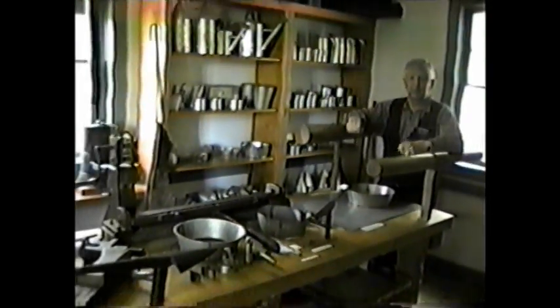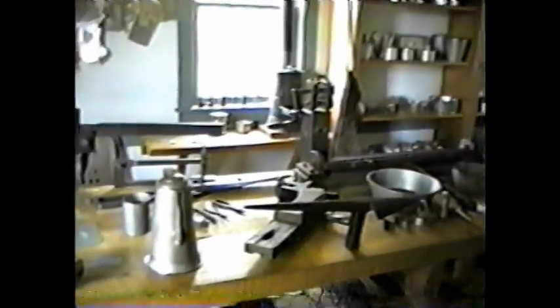What we call tin plate. Tin plate was a piece of rolled steel, came in sheets about 14 by 20, and they dip it down into the molten tin, and lift it out, and it came out with a nice shiny surface.